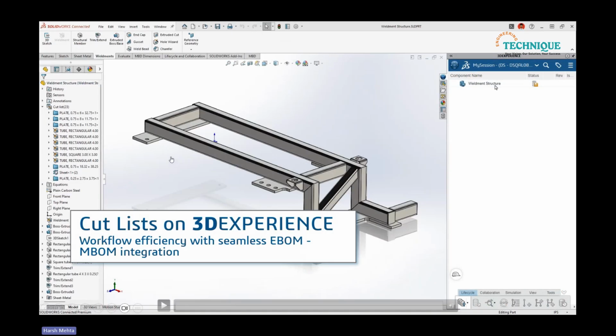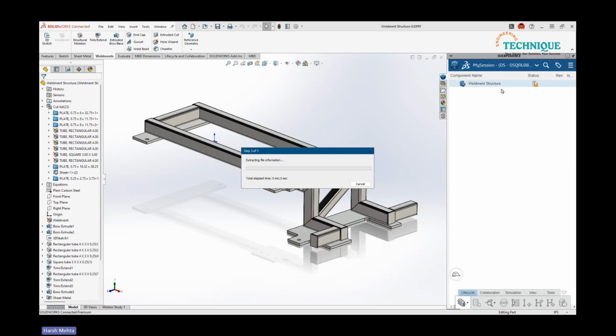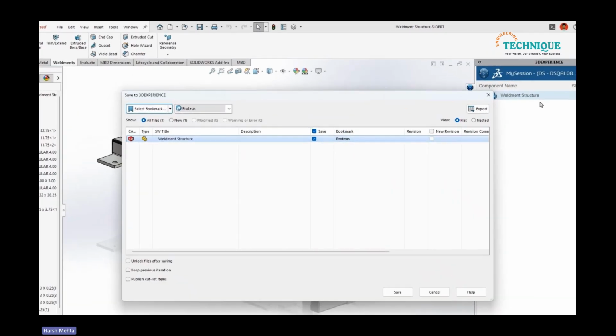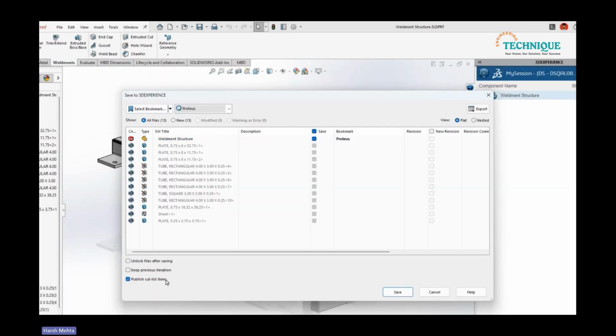Now in our next 3D experience feature, cut list is there. When we created weldment parts, as we were using before, we had to create the cut list on our own. Now we can create a cut list directly in 3D experience. So now we can save it here and publish the cut list items. We can select it here when we are saving the particular file in 3D experience.